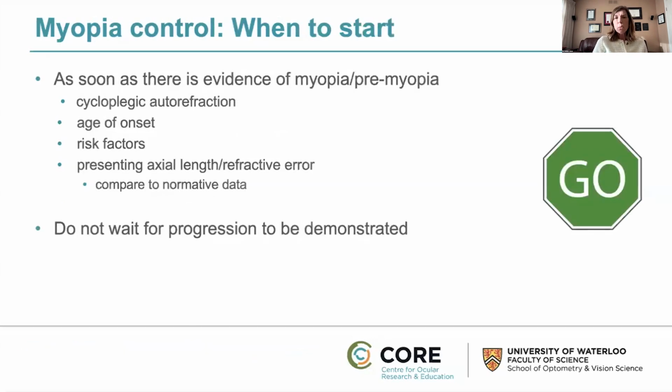So when do we start with myopia control? Well, as soon as there is evidence of myopia or pre-myopia with our cycloplegic refraction, we need to have those discussions, or we need to intervene. Depends on age of onset, look at the risk factors, look at the axial length, have those discussions early on, have those lifestyle discussions, reduce screen time, more time outside. Don't wait for progression to be demonstrated. Children will progress. It's very rare that they don't, and we don't want to wait for progression.